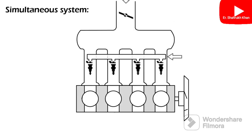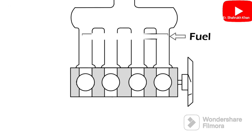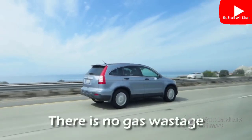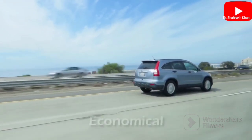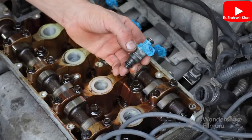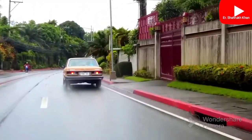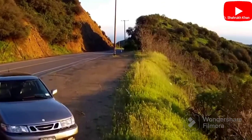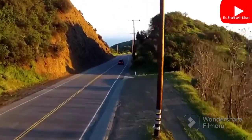Simultaneous systems. In the simultaneous system, fuel is injected into all cylinders at the same time. It uses an individual fuel injector for each cylinder. Thus, there is no gas wastage over time. It reduces fuel consumption and makes the vehicle more efficient and economical. Vehicles with this technology have lower carbon emissions than vehicles from a few decades ago. The more precise fuel delivery cleans the exhaust and produces less toxic byproducts. Therefore, the engine and the air remain cleaner.